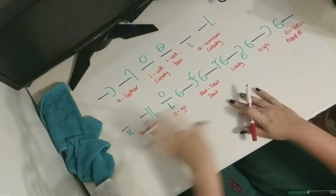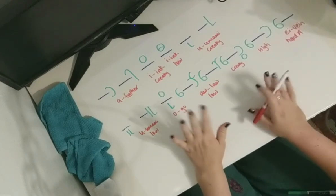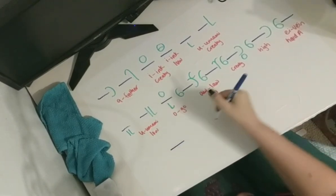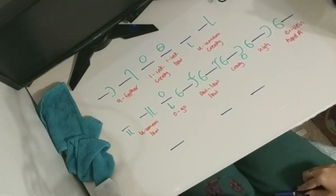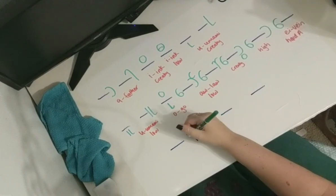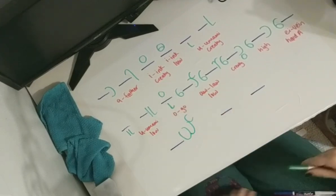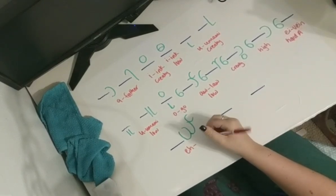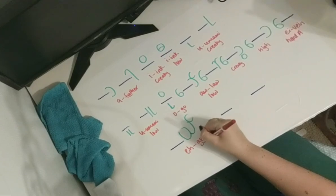Going to show you three more vowels. We're going to erase this and I'm going to show you a separate set of vowels. This is why we're doing vowels now and not at the start, because as you can see, it's a lot more complicated. So let's go. One, two, three. The next vowel I'm going to show you is like this, and this is an eh sound, as in get.